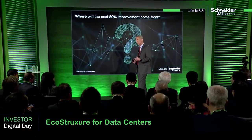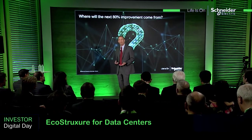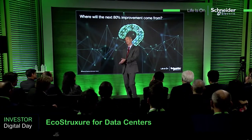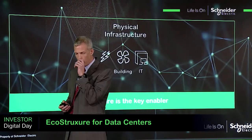When you look at the trends that are hitting us, the real question that the industry is asking now is, where's the next 80% going to come from? Because the strategies in the past are not going to be the strategies of the future. And the industry is feeling this. Okay? This is a major topic that we're trying to deal with, and we are part of it.